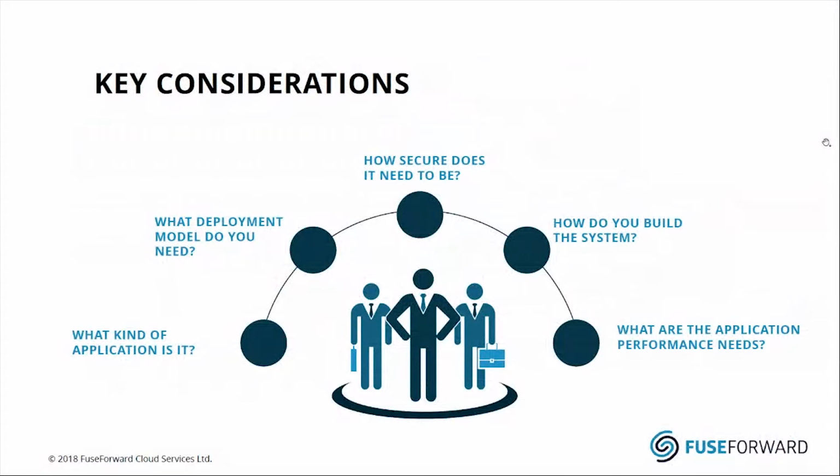Fourth question, how do you build the system? Is the build process one of going through and building it with a set of components? Are you going to be deploying the code packages onto different cluster nodes? Or is it one where you build once and you have to deploy manually into all the different environments?